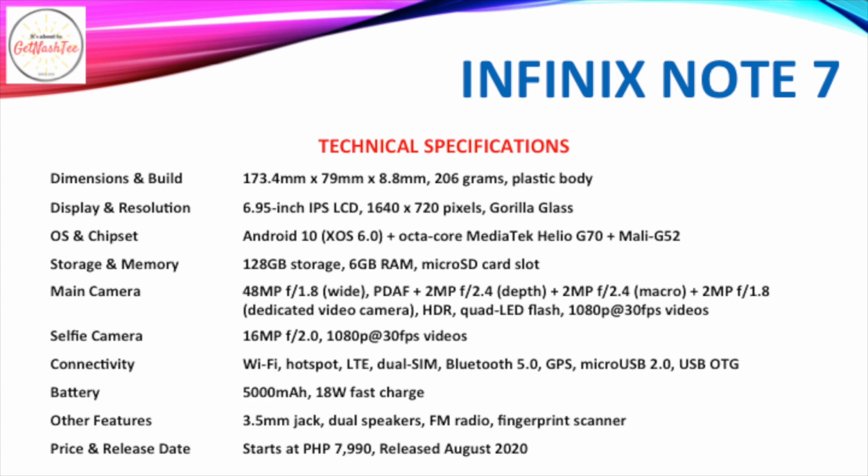It has a quad camera setup with a 48-megapixel primary camera with face detection autofocus, a 2-megapixel depth sensor, a 2-megapixel macro sensor, and a 2-megapixel dedicated video camera with quad LED flash. It also has a 16-megapixel front-facing shooter. It has a 5,000 mAh battery with 18 watts fast charging support and comes with dual speakers and a fingerprint scanner. Its price starts at 7,990 pesos and was released in August 2020.